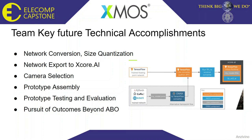We are confident that we will be able to achieve our ABO by April. If we accomplish our ABO before April, we will discuss with our technical director to determine additional goals and features that would aid this project.